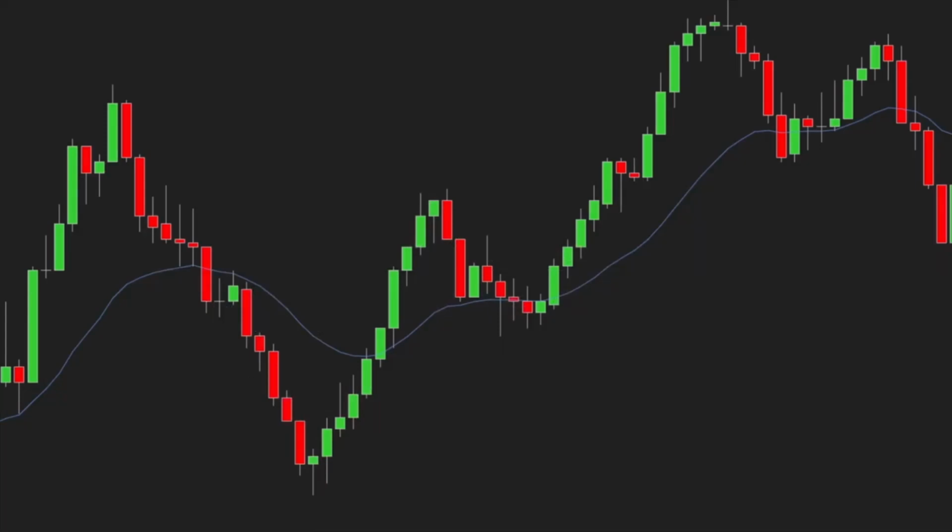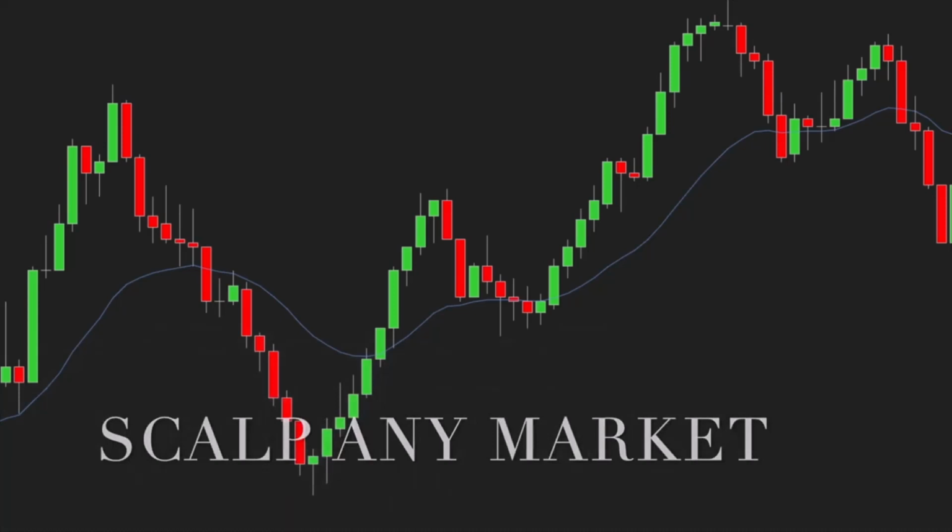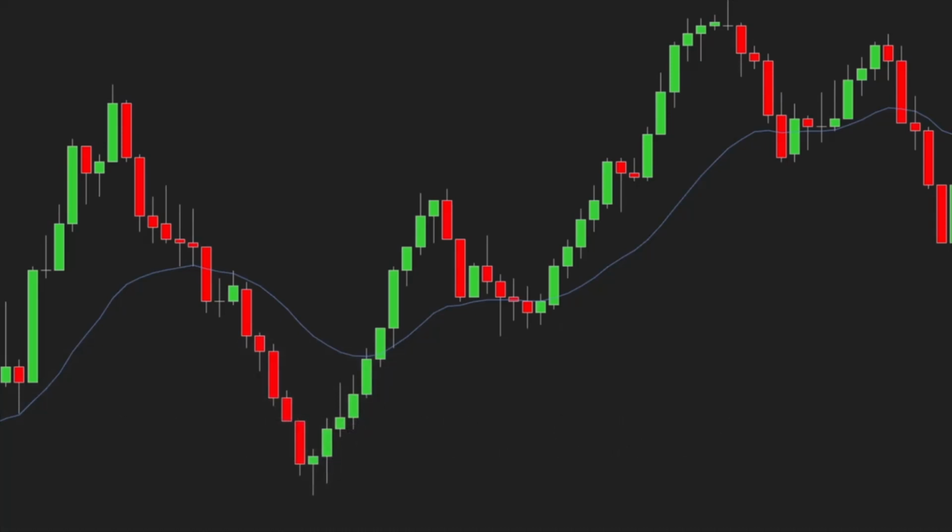There are two main reasons why scalping is so appealing. First, you can scalp in any market. A bull or bear market, it does not matter. Scalpers do not care if the market is in a bubble or in a crash. Scalpers simply look for their setup in any market.